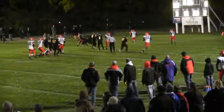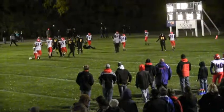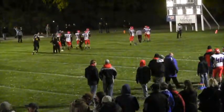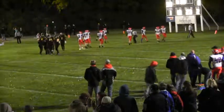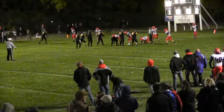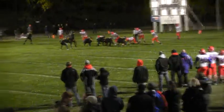Williams on the keeper. Lorenzo Williams is knocked down by Getsky, over to the left sideline, down at the 10-yard line. First and goal from just at the 10-yard line. Ball resting centered on the 10.